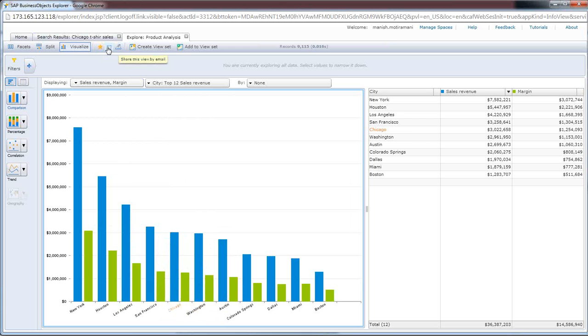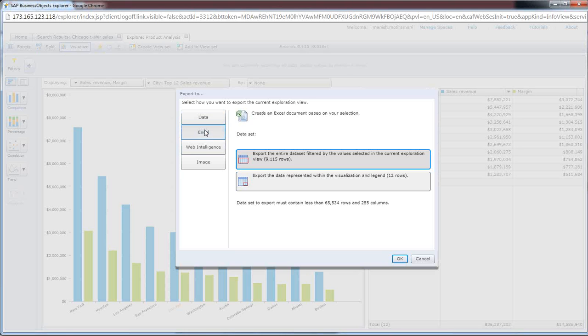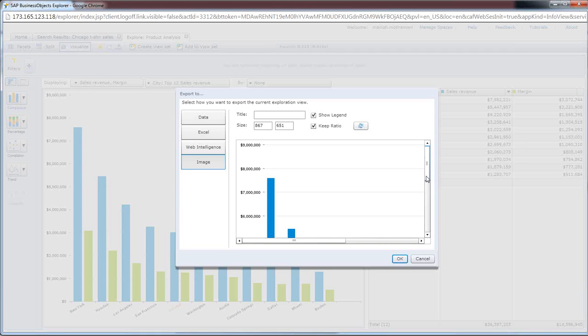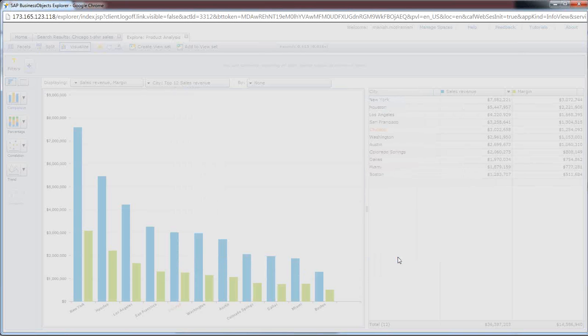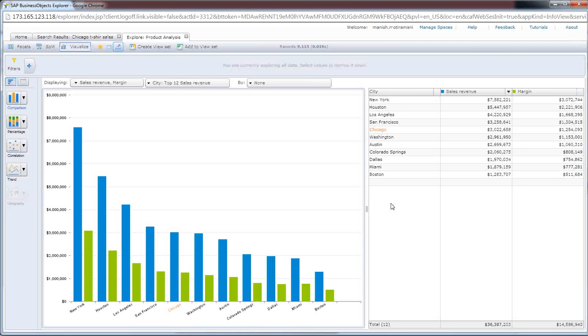Also, once the visualization is created, I can email it to someone, or I can also share it. I can say, yep, take the data out and put it in an Excel file, so I can send the Excel to someone. Or you can also say image, and it will take the image and save it out for you. But my most favorite, my best option, is this option called Web Intelligence, where it will take the data and put it on the BI platform for you in the form of a report. You can then send that report to someone, which will have all of the details, not just the visualization. There we go. I will come back to the platform and show you where it's saved, a quick peek at that as well.